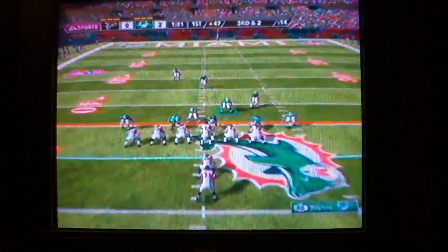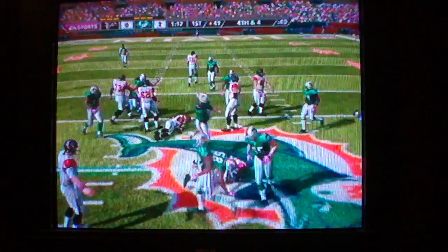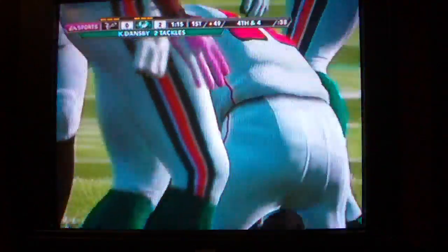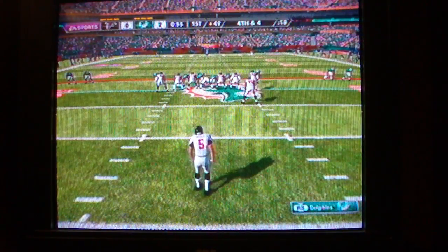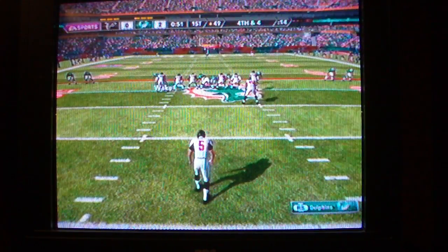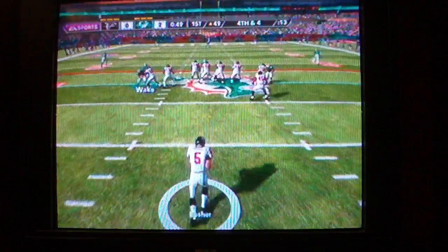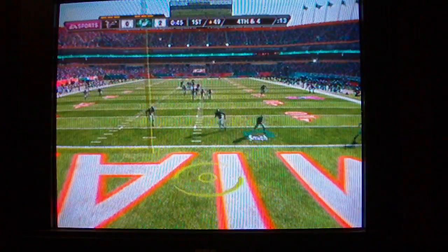Well, 3rd and 2 right now. And Carlos Dansby gets off his block and tackles Michael Turner for a 2-yard loss. They're going to have to punt the football away. And Cameron Wake, in his 5th year, I noticed that he was in his 30s right now. I don't know what to do with him.